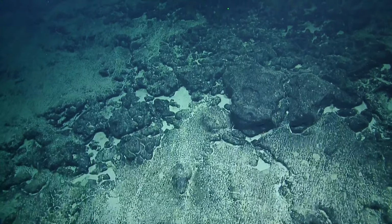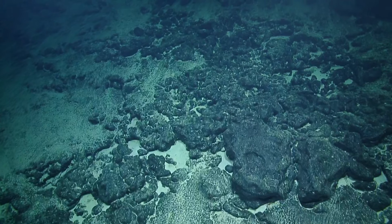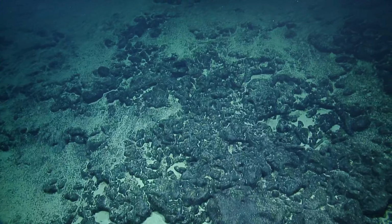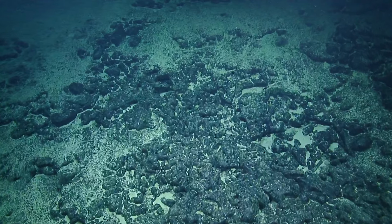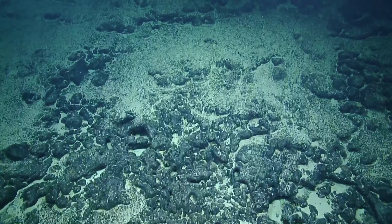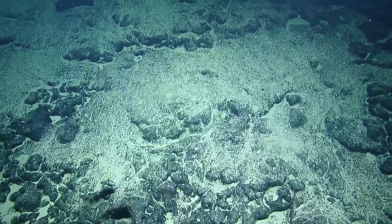Looks like we're getting near the summit here now. Yeah, the rocks have changed a bit. I really like these little lumpy ones. At the top, if we find it, would you be interested in a more glassy one? Yes, I would. There's something vaguely red in that little cave. Oh, it's a shrimp.